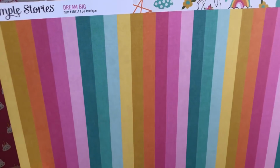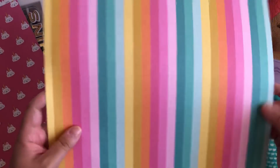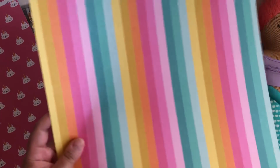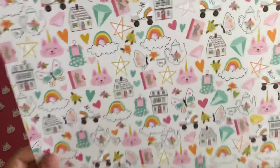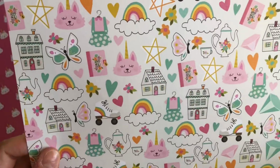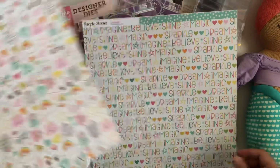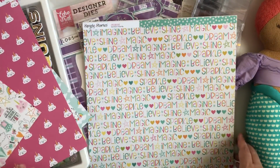Then we have this page, which is Be Unique. And it's just like a rainbow of beautiful colors. And then the opposite side is this one, and it has all these pretty little cartoonies. How cute. I cannot wait to play.